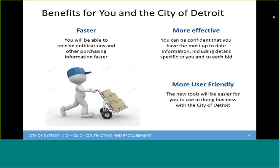It will be more effective. You can be confident that you have access to the correct and most up-to-date information. There's no more worrying that you had an old version of a form or that you can't access the newest copy of something. It's all located in one central location.